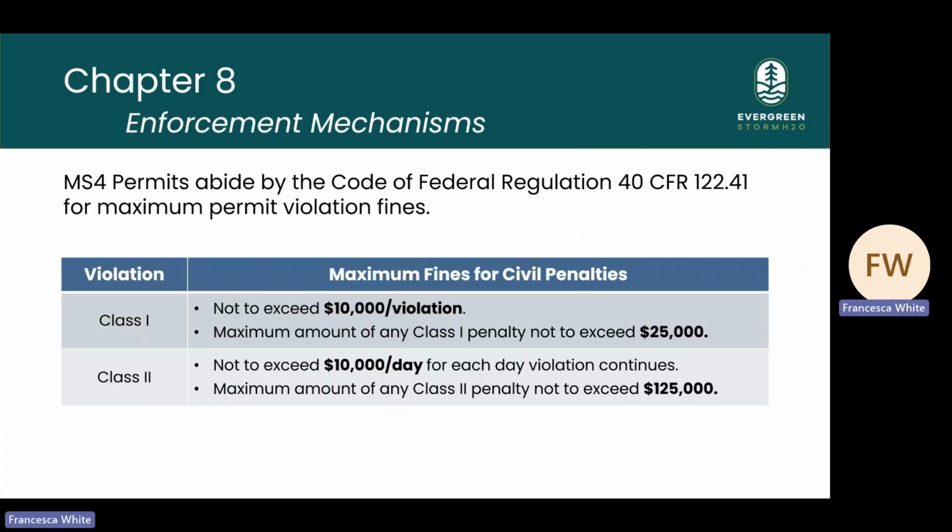Like I mentioned, the MS4 permit abides by the Code of Federal Regulation 40 CFR 122.41. This sets the maximum permit violation fines for both civil and criminal penalties. You can see on the screen, the maximum fines for civil penalties is not to exceed $10,000 per violation for a class 1 violation, with a maximum of not to exceed $25,000. And then class 2, you can see it's that similar $10,000 per day, but then the maximum amount of any class 2 penalty is not to exceed $125,000.